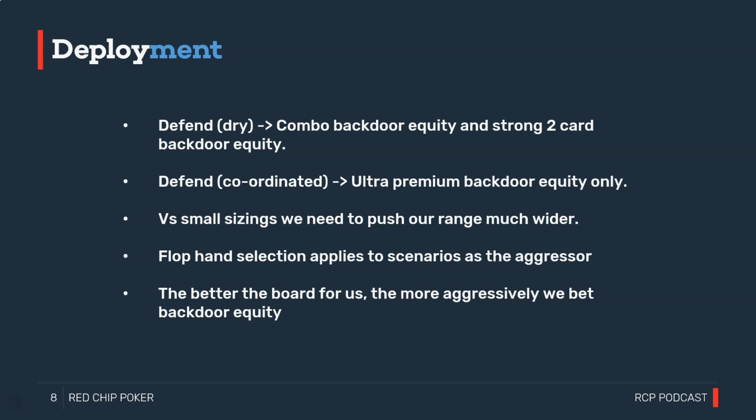We also want to take into account board texture when we're playing as the aggressor as well. As a really rough guide, the better the board texture is for us in terms of range versus range, the more aggressively we can fire our backdoor equity. Whereas if the board is very good for our opponent, we might actually look to only fire with the absolute best backdoor equity in that scenario, just as a really general guide. If the board's very good for our opponent, we should be checking at a higher frequency anyway.